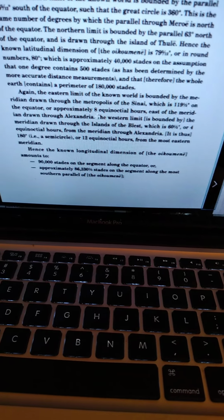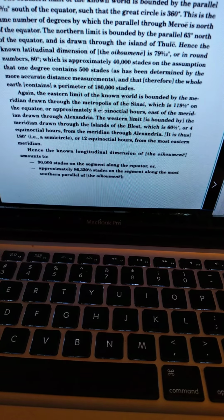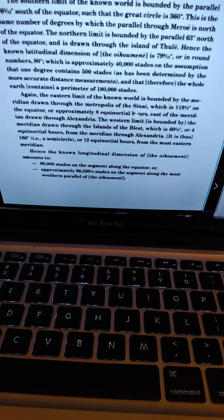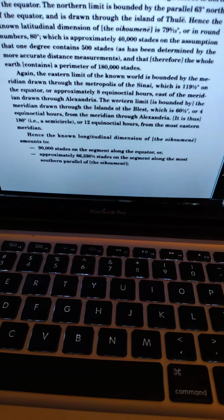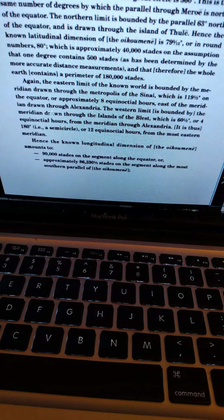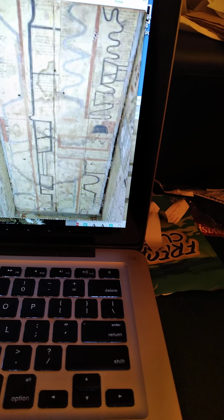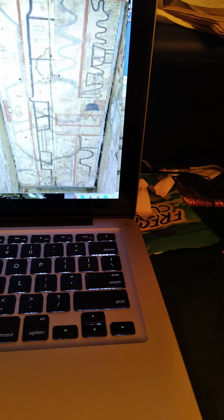So I don't know if it might be that they're counting the hours backwards, is the only way I can think. And somehow less hours means more distance. I don't understand that. But all I can say is that this part says, the western limit is bounded by the meridian drawn through the Isles of the Blessed. So that's this red line right here that runs through that.